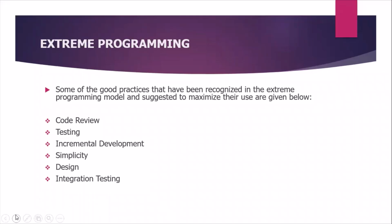The agile method is extreme programming. So it will also come under the software development lifecycle, but it follows the agile method. In extreme programming, only best practices will be used.